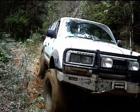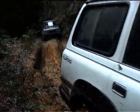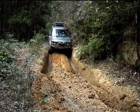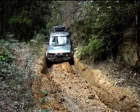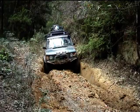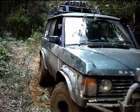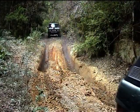Three vehicles are going to complete this track. The 80 series here and the two Rangies of Redneck and Paulie, who we haven't seen much of yet. However, our trip leader Brian and another vehicle have decided to turn tail and head out as well. They're going to swing around the main road and meet us back at the end of the track.